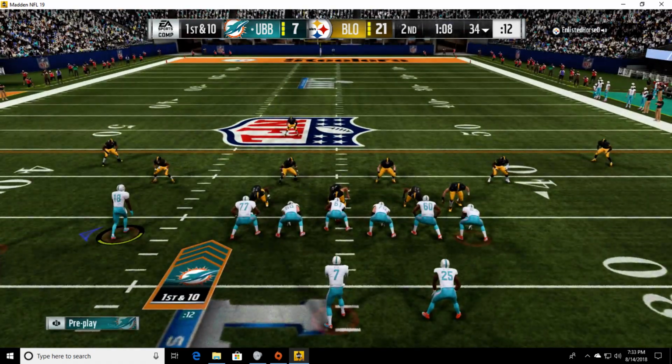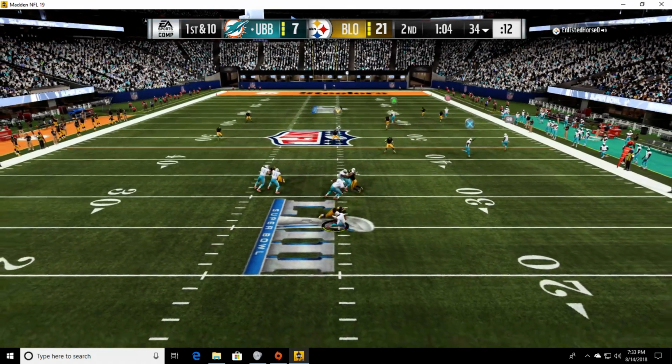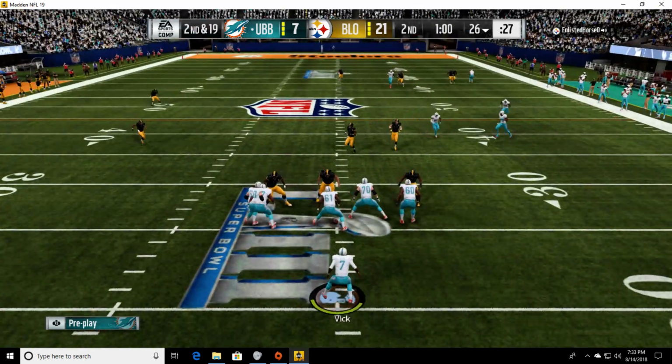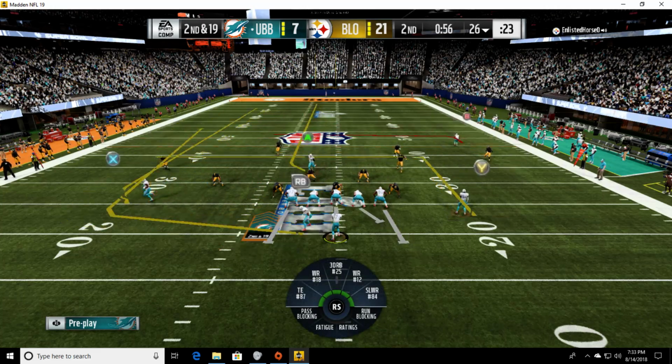If you're on the defensive side of the ball, though, any 4th down stop is a big momentum play. Pressure comes, and the Steelers take him down. Bruce Smith, he's the one that got to him. He takes him down for a loss of 9.